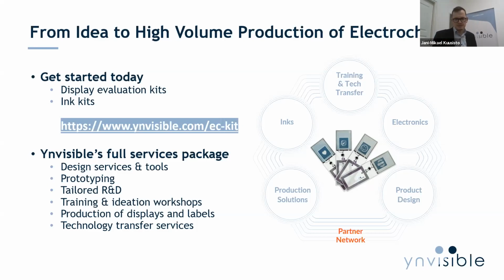Also, hats off to Material Connexion. You guys spotted us when we were just formed. These guys do an excellent job in really delivering new materials to product designers in big global companies and also smaller ones. And I don't know how you spotted us, but you were probably one of the first locations where we sent samples to. So hats off and thank you for helping us spread the message of the technology. So everything you need to get started with electrochromics is in place. As Jarno said, we are ready now.